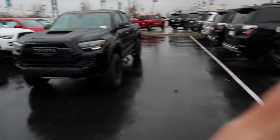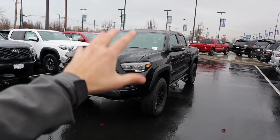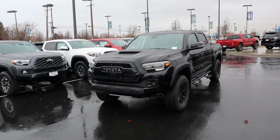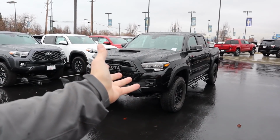There we have it, everyone. The all-new 2020 Tacoma TRD Pro. I really like this truck, and like I've mentioned somewhat in the video, I feel like this is a really good value, especially compared to the Gladiator. Yes, I know that with the Gladiator, you're buying it because it's a Jeep and because it's cool and all that kind of stuff. However, over $10,000 is over $10,000.